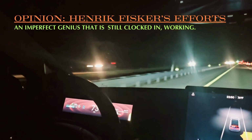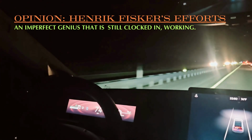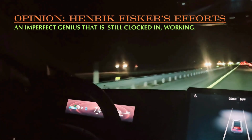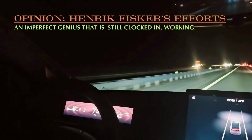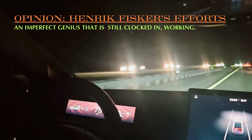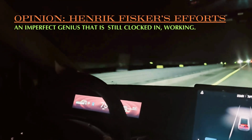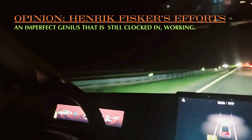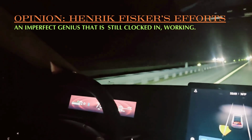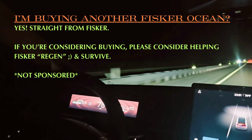I don't think, as some people talk about, that they are just selling the cars and going to cash out and run off with the money. Well, Henrik Fisker, he put his house up for sale. It does not matter if he lives in a mansion or what, but it seemed like they are doing whatever they can to keep the wheels running. And that is one of the reasons why, as I said, I'm buying an extra Fisker.